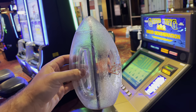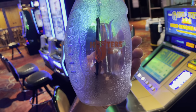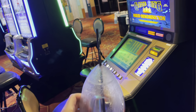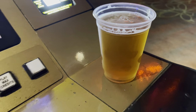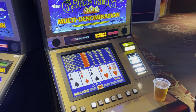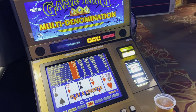Spin I did earlier. This is what you get. Hooters makes you happy. And a free beer. I got the Space Dust IPA, and Kaylee got the Woods. All right, we're going to jump on some other game. I'm down 50, Kaylee's up 150.